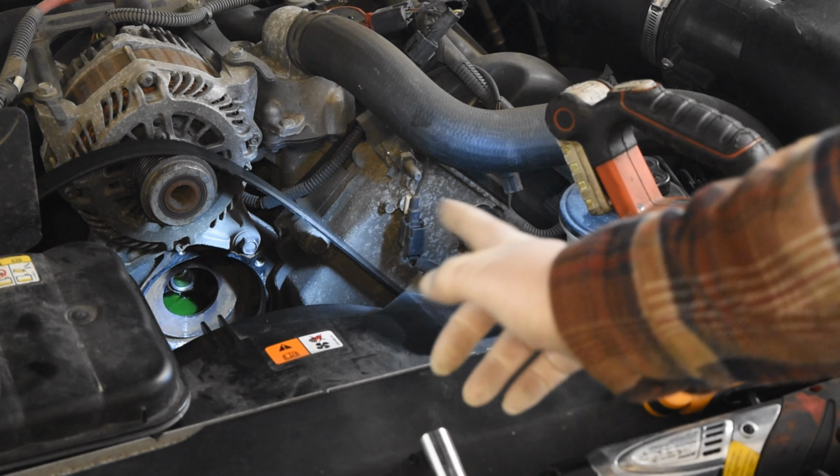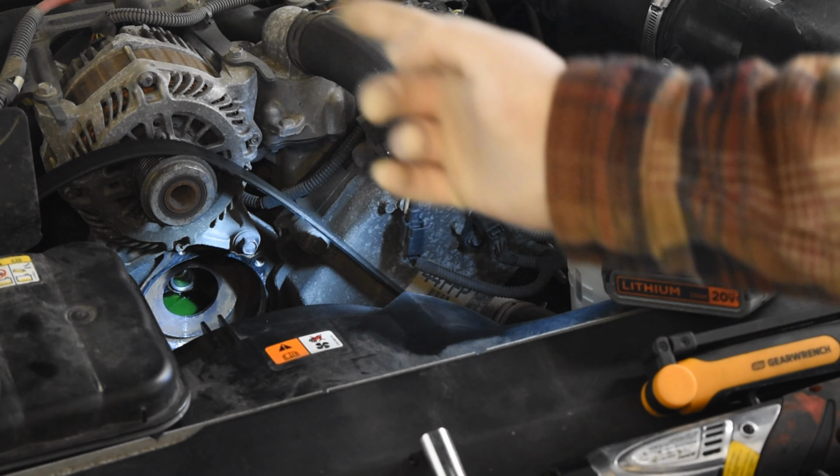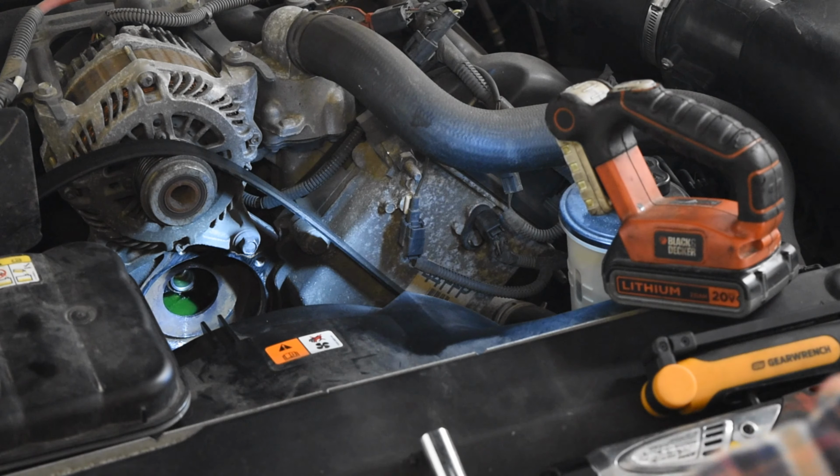Alright, so now we just need to clean up any of the sealing surfaces. There's not much sealing surface, but just clean up anything with our Brillo pad, Scotch-Brite, just real light. And then we will add sealant to the O-ring of the new water pump, reinstall, and fill everything up.